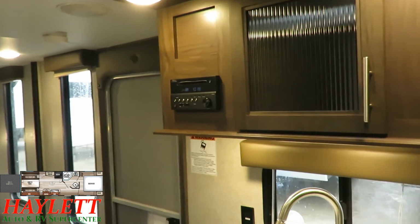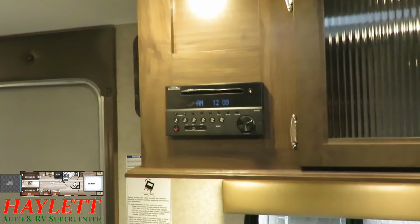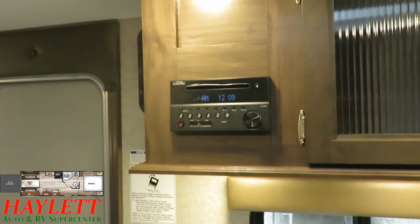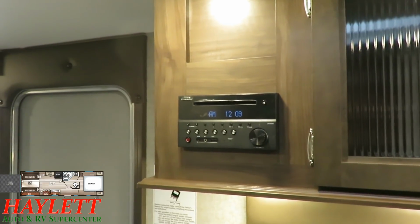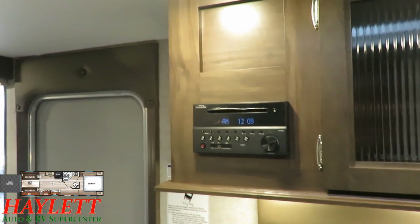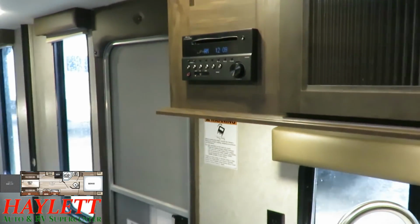The stereo system here, I love its location because it's easy to reach from the door, and you do have inside-outside zones. It's Bluetooth, it's DVD, it can do a whole bunch of different fun things for you, basically. And if you do pop a DVD in, it will actually play, even outside. They all mirror and match together.